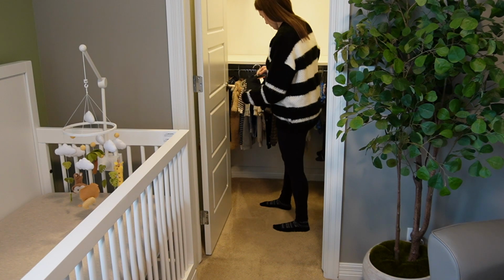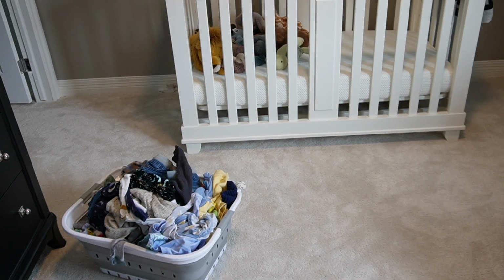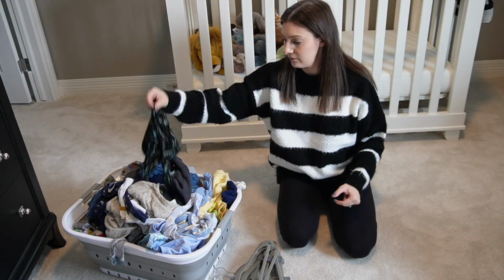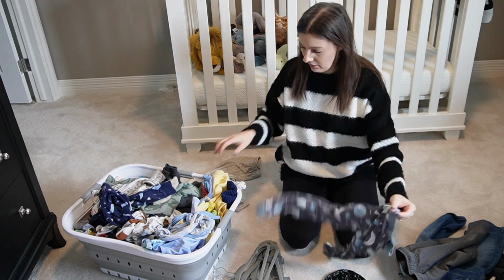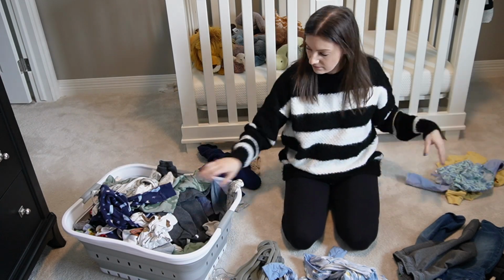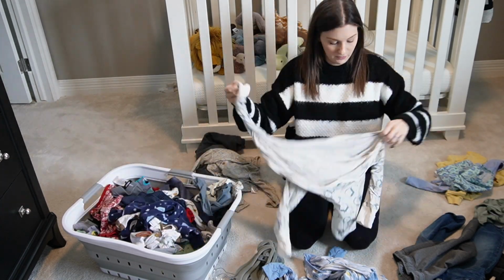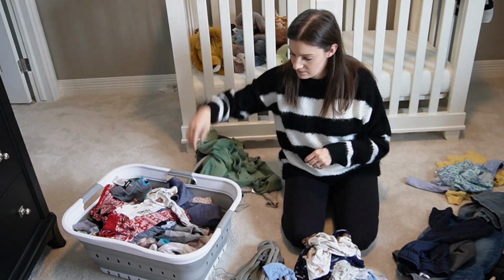Now into Owen's room, you'll see, though everything was perfectly clean a minute ago, it seemed like, I was able to run a load of his laundry earlier in the day. It's finally done. I'm going to switch out his crib sheet, so that's why the crib sheet's off. And I'm also sure you can tell that this was a very large load of laundry. It had been a bit for him.